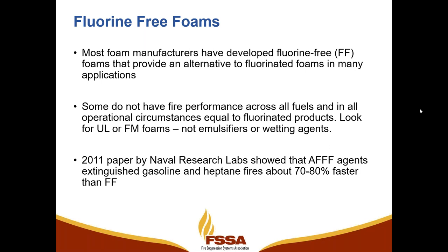Interestingly enough, in 2011, the Naval Research Labs, because they've had such a big issue with all of their contaminated training sites, have been pushing for fluorine-free products that can give them the same performance. And unfortunately, at this point in time, they have not found that magic bullet that allows us to transition away completely from the fluorinated foams. And in this paper that they gave at the SUPDET conference, they showed that they were extinguishing gasoline and heptane fires at about a 70 to 80% faster rate than the fluorine-free foams.